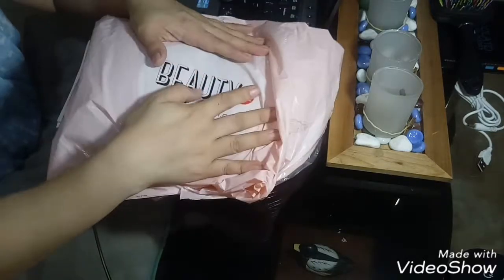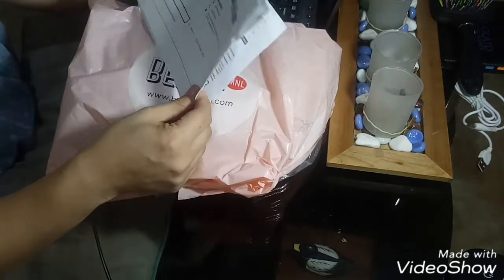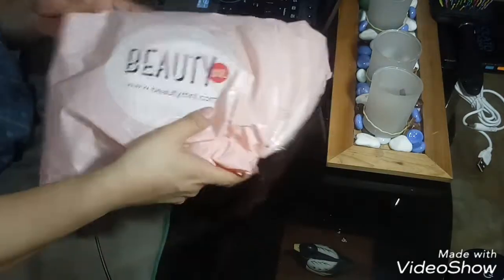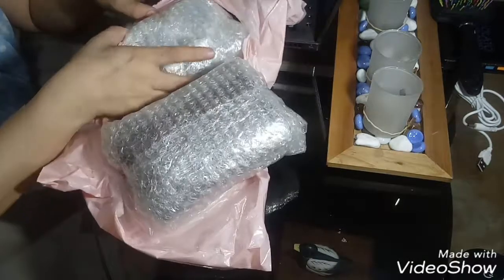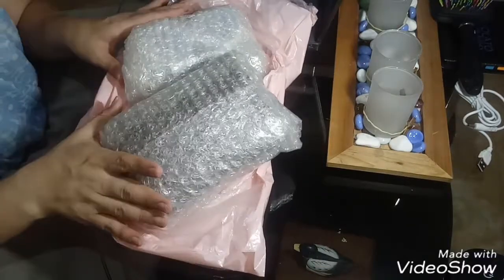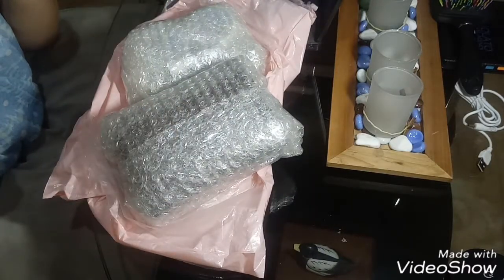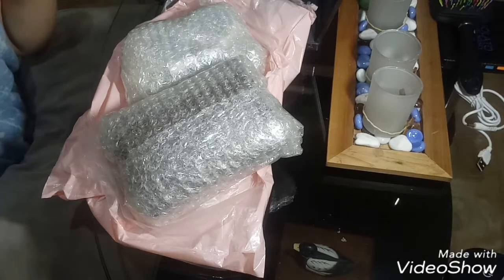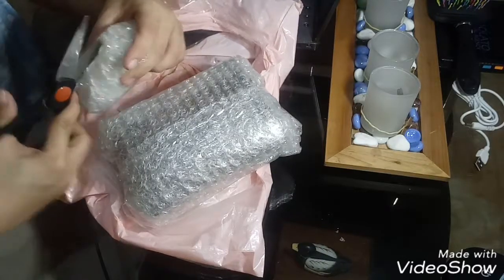So here's the new package from Beauty MNL. We'll open it. Here's the invoice from Ninja Van. And here are the products. I won't look at it because, of course, this is a mystery box or mystery package challenge. We don't want to see what's inside right away. We need to be surprised. So there you go. There are two pieces here and it's packed pretty well. I will get our scissors so that we can open it easily. All right, so here's my trusty scissors. Let's try to open the first one, the smaller one.